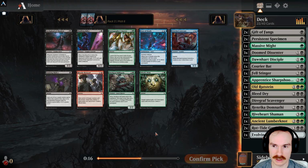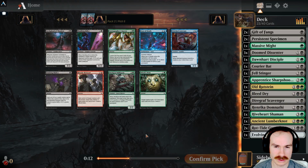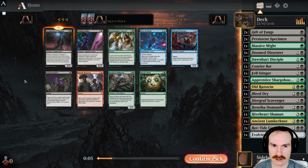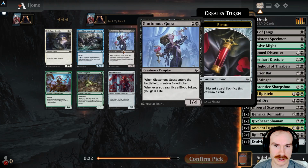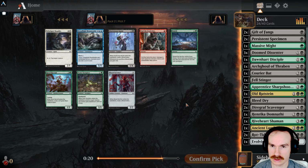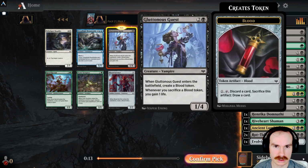Otherwise, we could take a Millipede, Self-Mill. We have 2 Rutsteins, and I guess we have Crawling Infestations that I probably don't want to play. I'll take the Archghoul. Seems playable in here. Gluttonous Guest is good with the Courier Bat. Can block, and it's actually very good with the Lumberknot too, so it's just a good pickup.